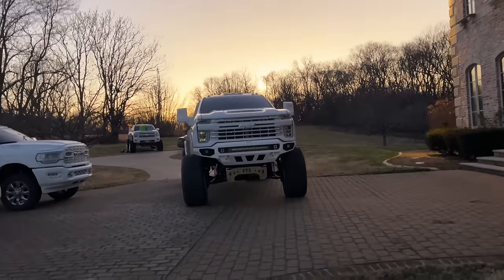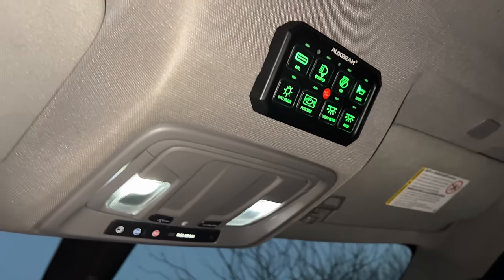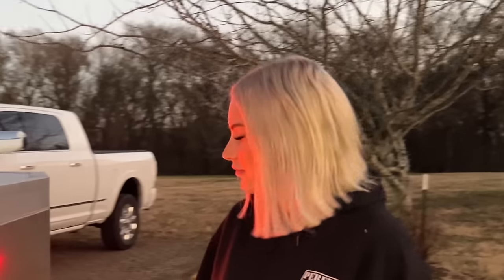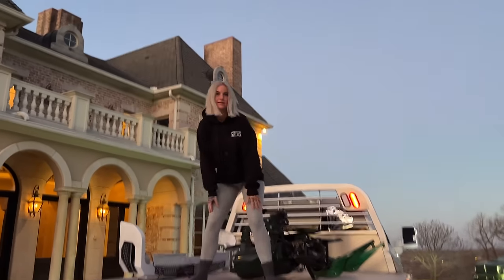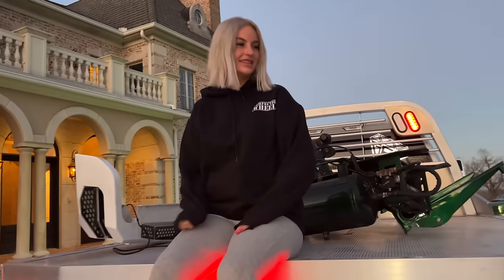Very. Hold on, I'll turn the rock lights and stuff on. Boop, boop, boop, boop. The extra stuff. Oh yeah, because you don't need that now. Yeah, now I got a place to put you. I can strap you down back there and then we can go on a road trip. 100%. Should put a flatbed on your truck. He's lifted.